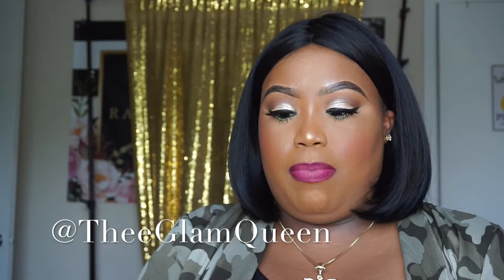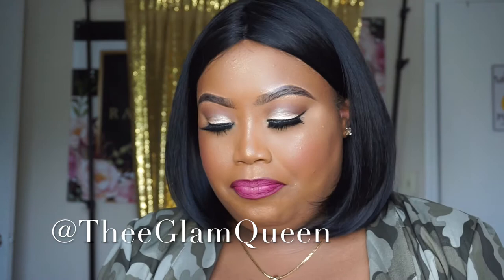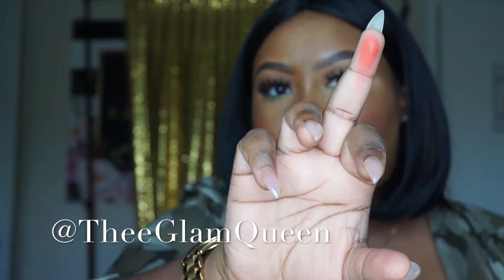Okay. Again, not all the way, but I'm just going to show you those on my finger. Now this is the orange, looks pretty, and this is the brown. That brown, I'm not too impressed with.